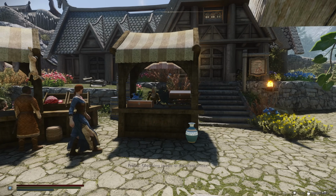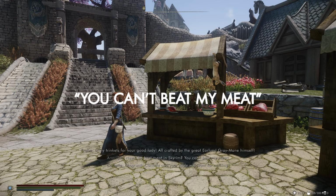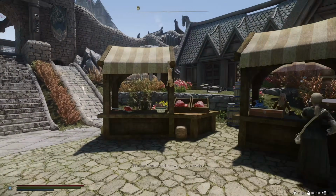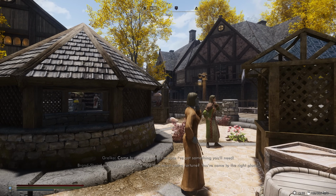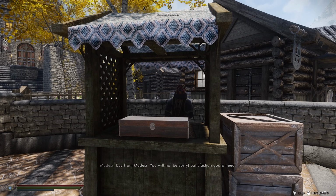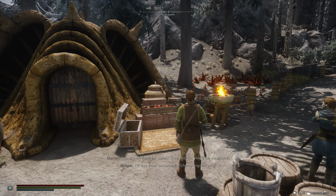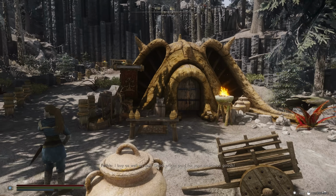Gleaming jewels at excellent prices. Need the best meat in Skyrim? You can't beat my meat. Shop with Carlotta and your table will want for nothing. Browse, let's trade. Something rare that won't cost a fortune. Come browse my stall. I'm sure I've got something you'll need. At prices you can't beat. Genuine Falmer blood elixir for sale. You will not be sorry. Satisfaction guaranteed. Potions and ingredients for sale. Grown food, unwanted alchemy ingredients for sale. Give it a try. You'll be surprised. Good prices paid for your unwanted goods.